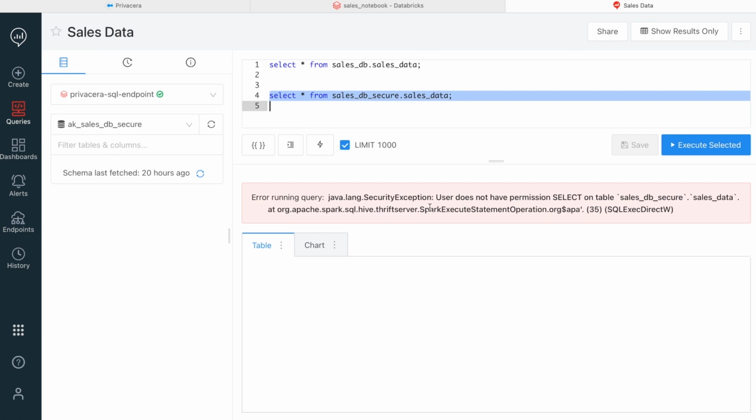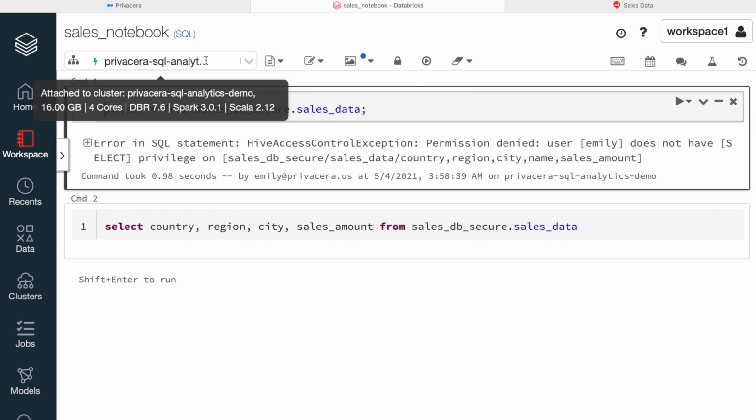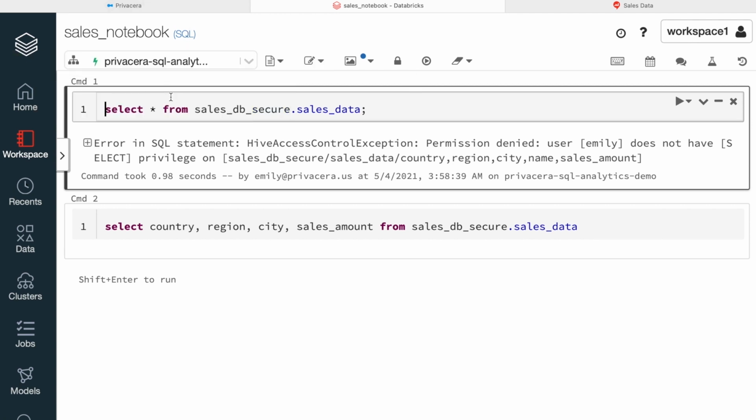The error messages are slightly different because in SQL Analytics, SQL Analytics is actually enforcing it, so the error messages are much more native to it. While in the case of the Databricks cluster, it is done by the Ranger plugin from Privacera, so it's a slightly different message. There are going to be some other changes also. I'm going to be telling you guys as we go forward.